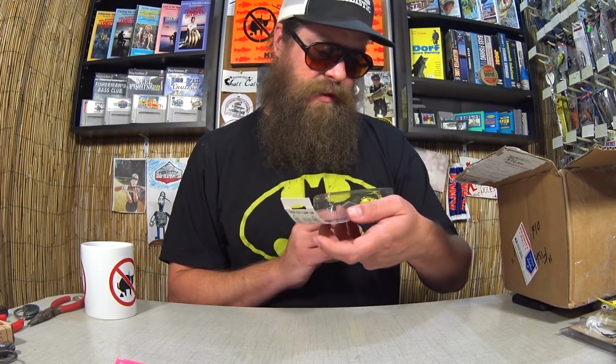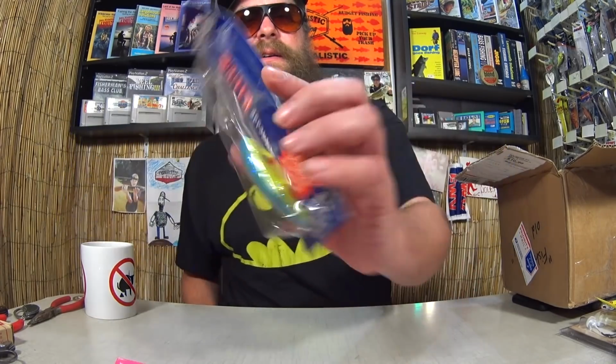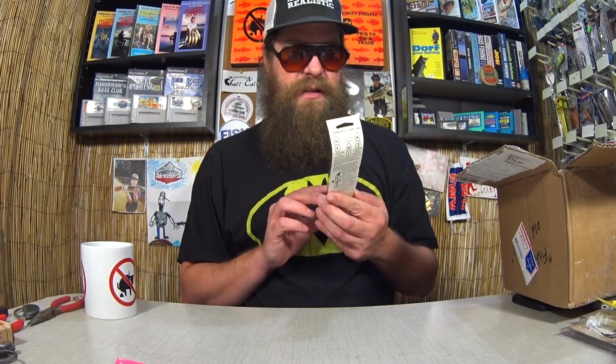Here we have a Norman Lures Tennessee Killer. There we go. We have a crankbait here with a shad pattern. This definitely looks like an older box. It says made in the USA. Not sure when this one is from, but definitely a cool vintage Norman lure.